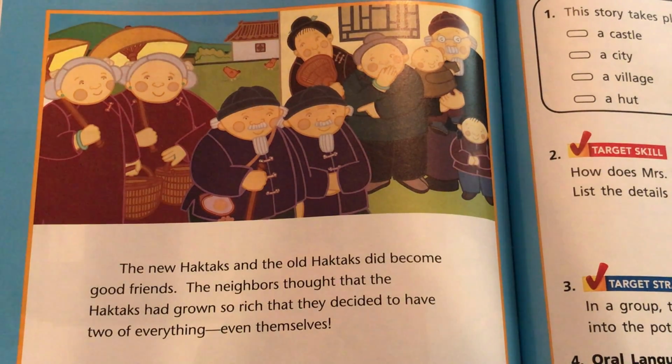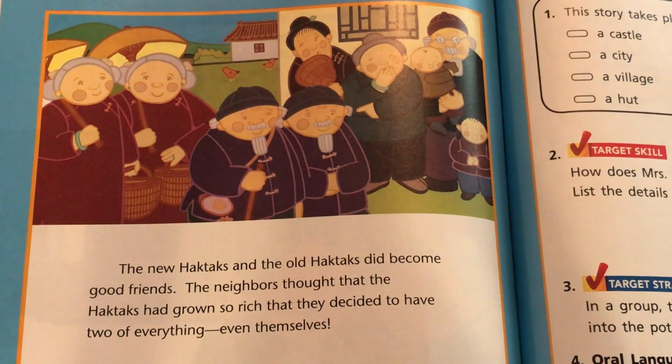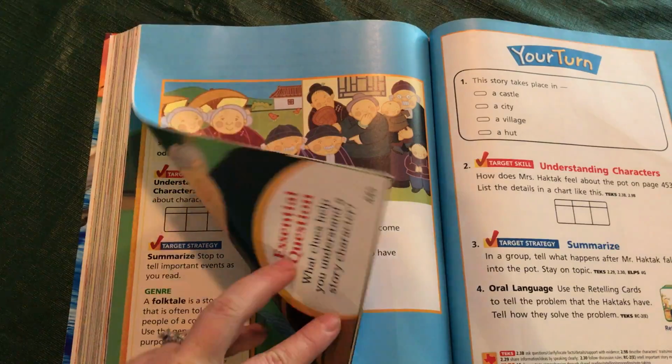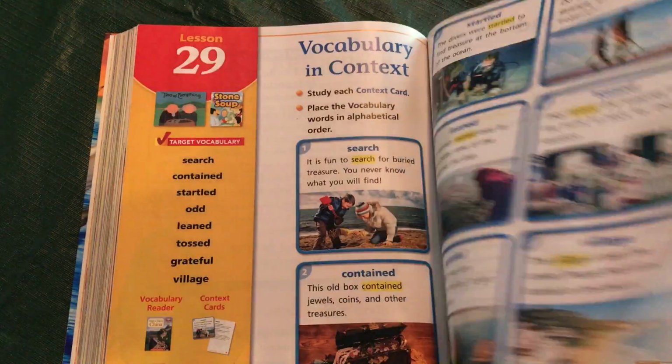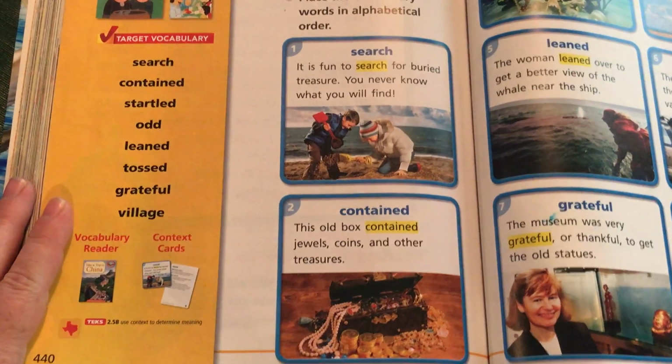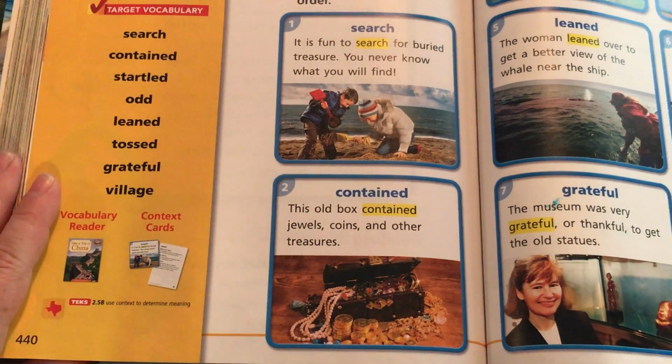Where does this story take place? What is the setting of this story? The setting of this story is a village. That's where the story takes place. Now let's go back and look at the vocabulary words from this story and see if we know what they all mean.